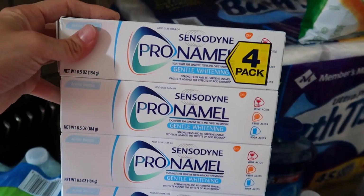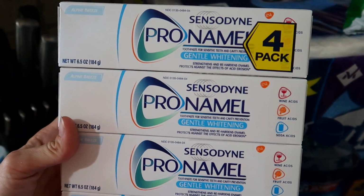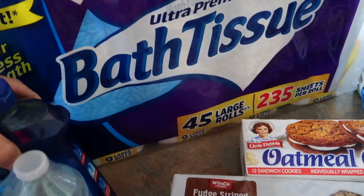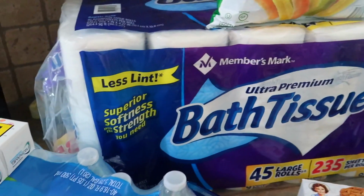I did get some more Sensodyne toothpaste because I'm old now. You might as well just call me Granny. But my teeth have been hurting, and so I thought I'd start using that again. I ran out of my rinse aid, so I think I showed you that in the store. Whole lot of bath tissue. I have not bought this since February. It is now July. So I grabbed one.